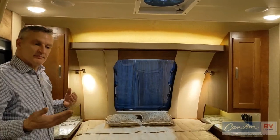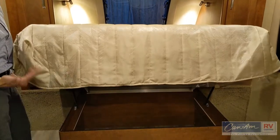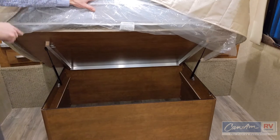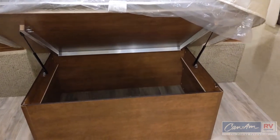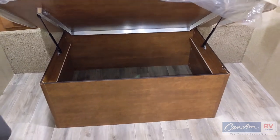Below the bed, storage. On piston, so effortless to access. Lots of space down here. I've had three laundry baskets in there at one time when we took the family along in a slightly different bunk model. What a great trip that was.